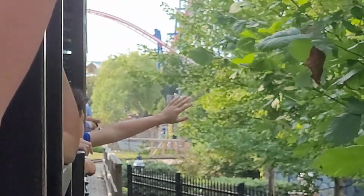As we pull away from the station, everyone put your right hand up, now shake it back and forth, and wave goodbye to the station master.